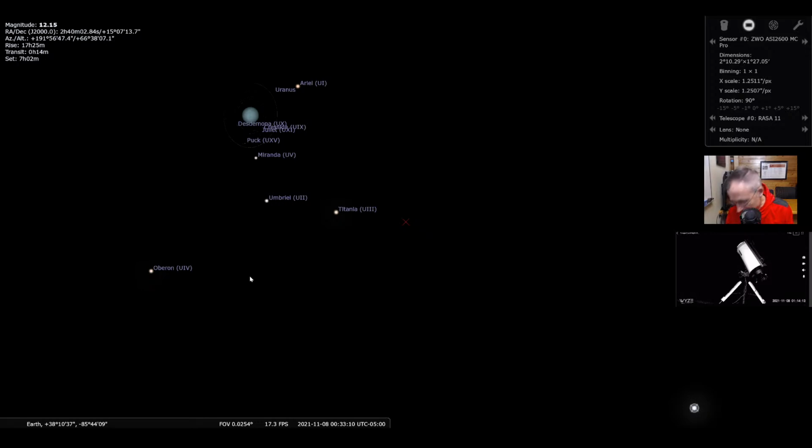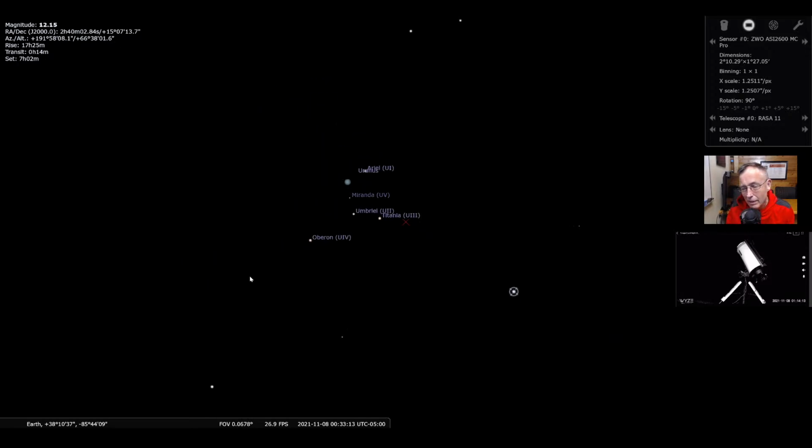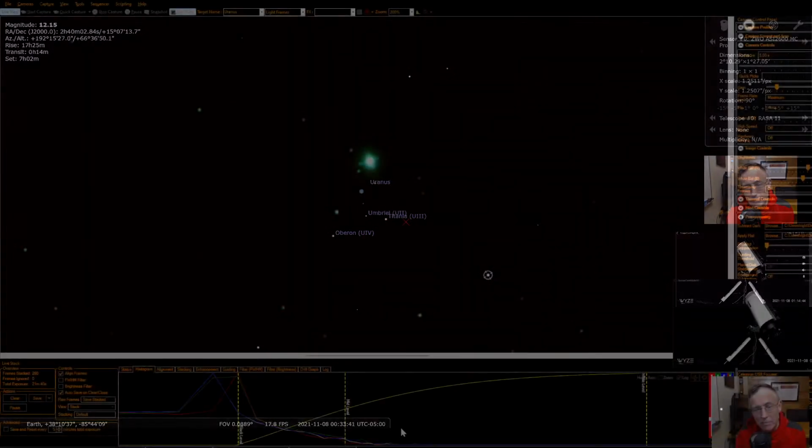So let's back off a little bit. And the one that's going to be the telltale for us are these 2. And then here's this star, and there's that star. So this is that triangle that we're talking about. There's about a 90-degree rotation on my camera as it's mounted on the RASA, and I don't have a camera rotator, of course. So those 3 stars that make up that triangle are not planets.